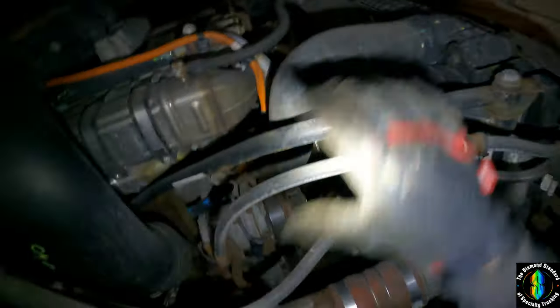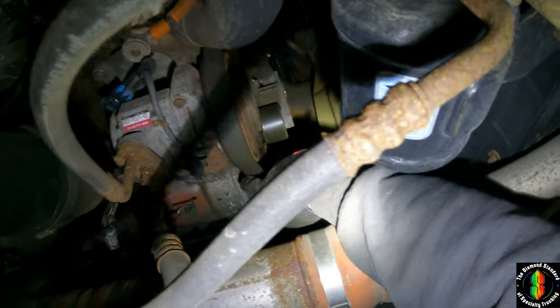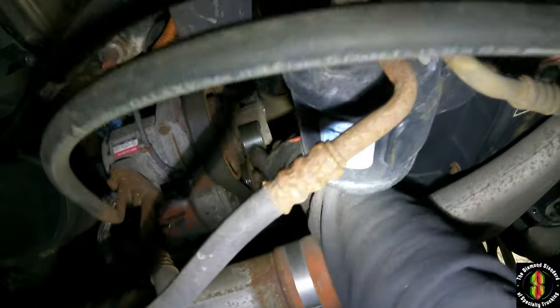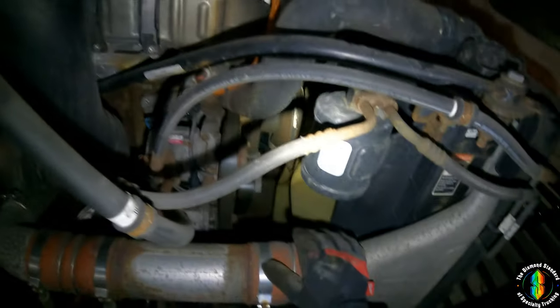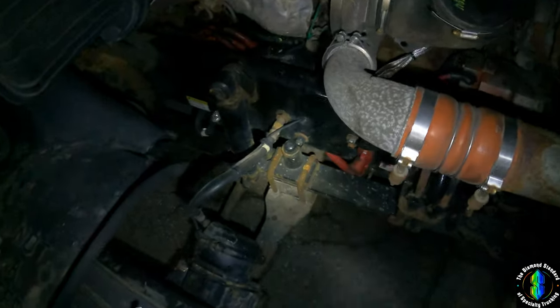Fuel water separator. Everything appears to be properly mounted and secured. Just double checking everything. Belts, hoses. So belts, no cracks, no frays, no cuts, no shiny spots. No more than, I think, 3/4 inches of play. There's nothing in my fan.